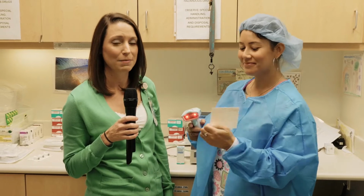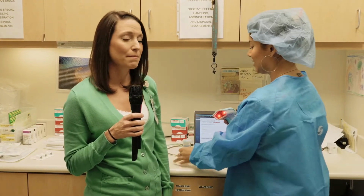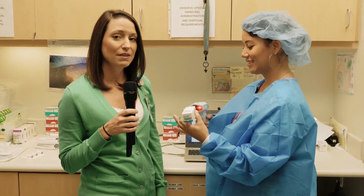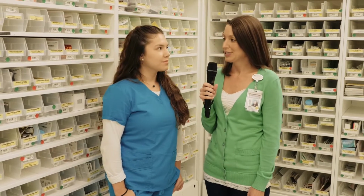Thank you, Tony. Here in the pharmacy, we use a process called dispense prep and dispense check to make sure each patient gets the correct medication. Mary is showing us an example of dispense prep. She's scanning a patient-specific barcode against each drug to make sure all medications are correct. We're here in the pharmacy showing you another example of dispense prep. Audrey, what do you do to ensure patient safety? I scan all my medications and have my pharmacist dispense check them.